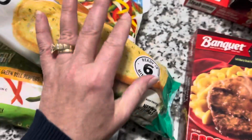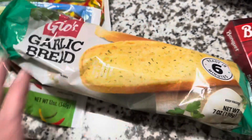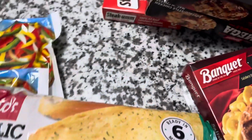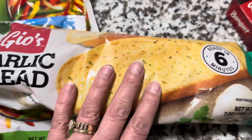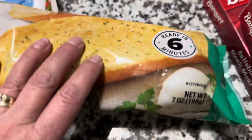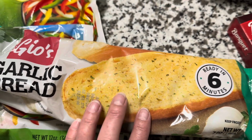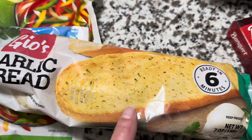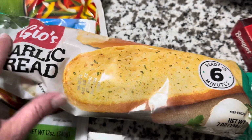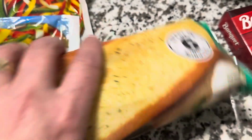And then here goes one of the banquet meals. They have their loaf-style garlic bread. I'm going to reach down a second, guys. It seems like every video I have to do that, don't I? I'm sorry. They have this Geo's brand garlic bread in the loaf style, ready in 6 minutes, 7 ounces. These are very good. And they also have the sliced Texas toast style as well in this Geo's brand. Very, very good. This was $1.25.